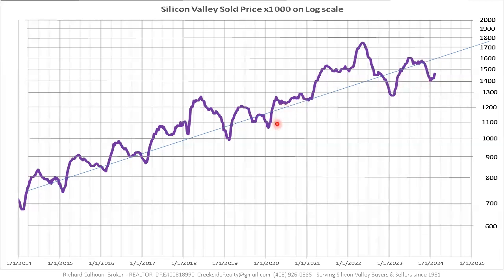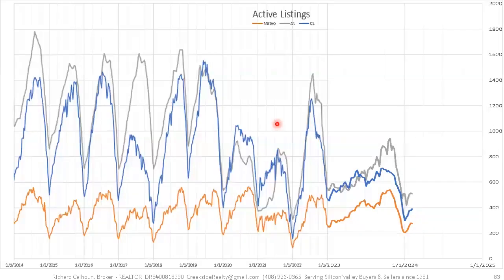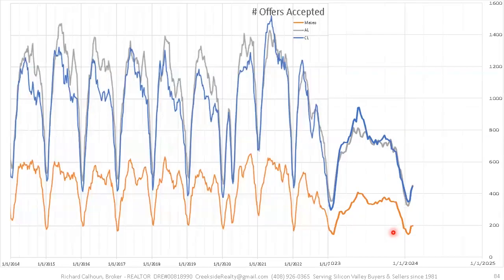And you can see the dip is consistent every single year. Now we're looking at the data for the 3 counties. Santa Clara County is in the blue, San Mateo County is in the orange, and Alameda County is in the gray. This is active inventory, so the level of inventory between the 3 counties is sort of dependent on the size of the county, so not related to each other. You can see where the long-term numbers are. The big takeaway is inventory is down significantly from where you'd expect it to be.